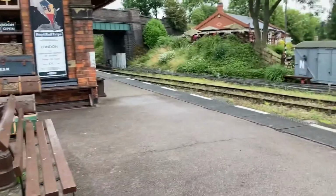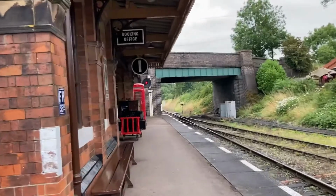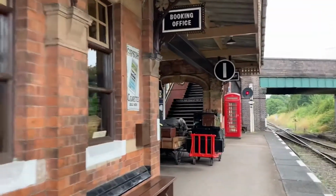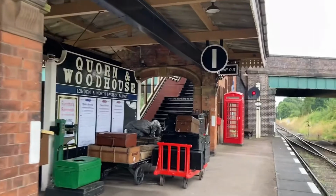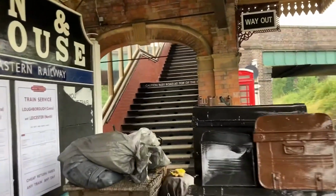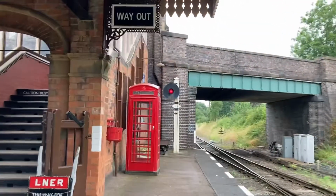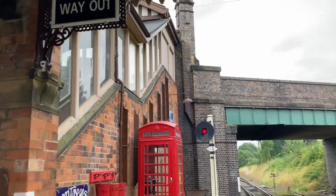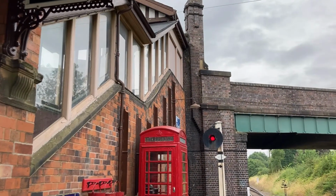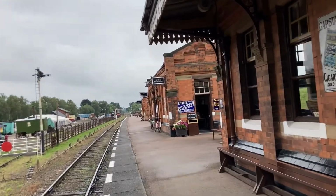Right. Let's have a quick look at the booking office. There's your traditional island platform staircase coming down there, off the main road. The Great Central Preservation Line is the only one in the country that's actually double tracked.